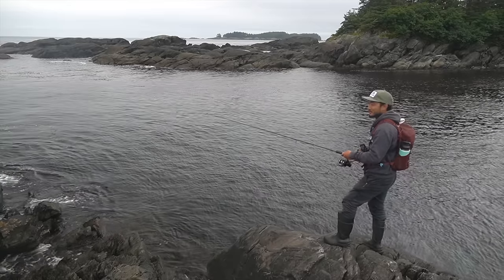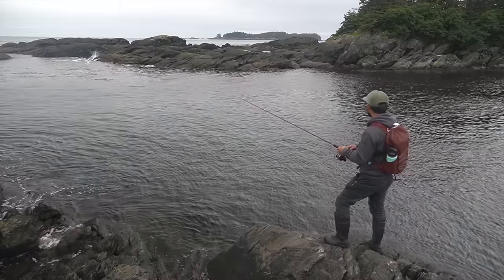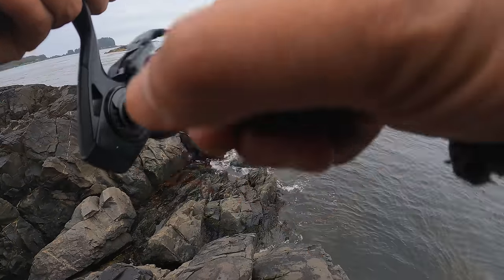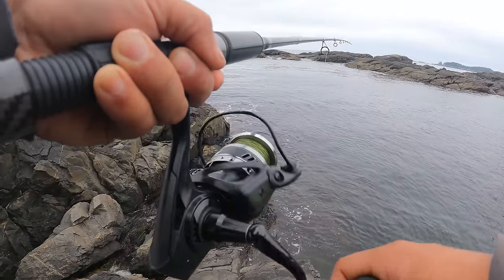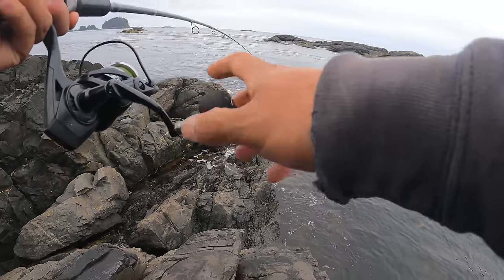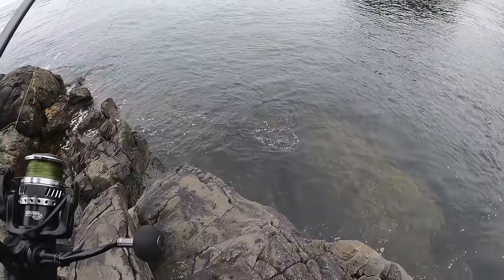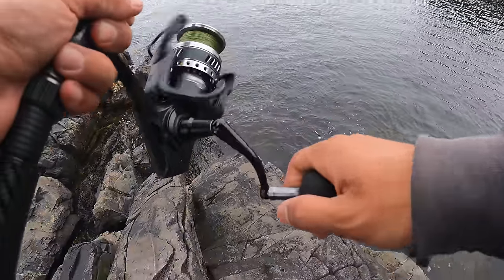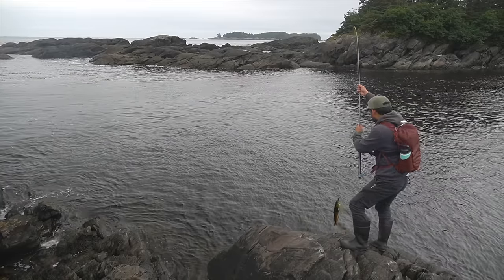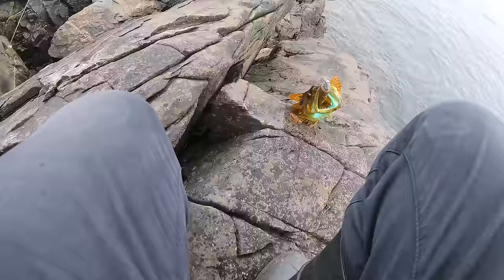This spot definitely feels deeper than that first spot. I think we could get a fish. No, come on. There we go. Fish on, yep. Hey, that's a good, oh, that's a lingcod. We got a small lingcod on. I'm gonna just hoist him up. We got a small lingcod. Look at that guy.